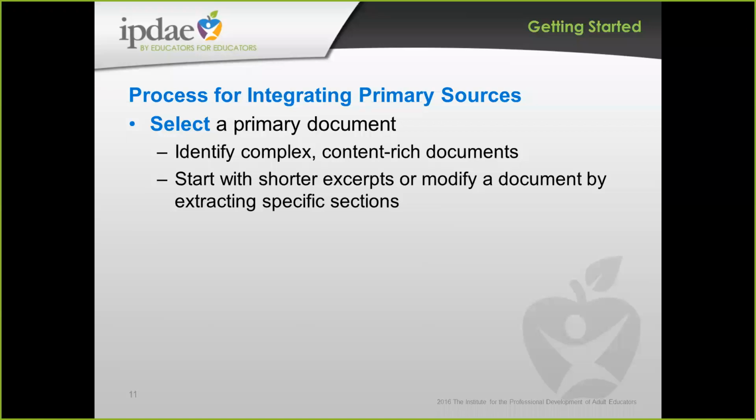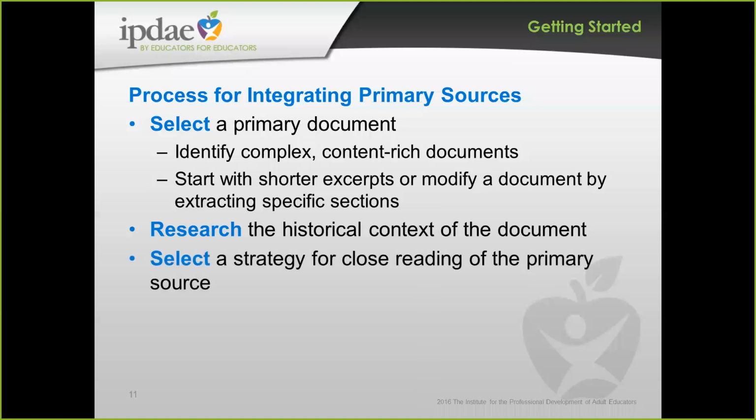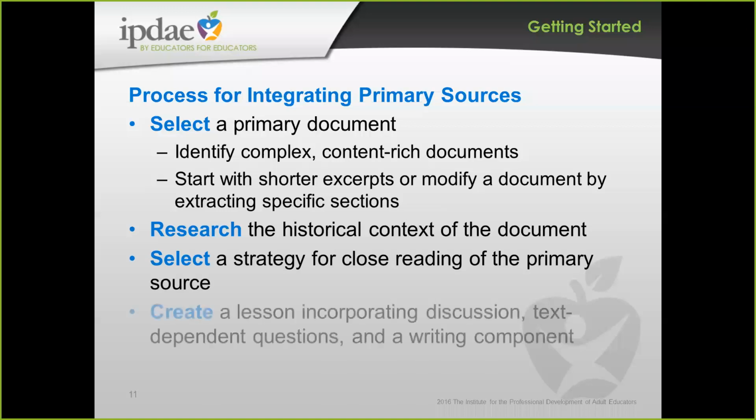Now, from there, we're going to really look at researching the historical context of that particular document. How did it come into being? What was happening at that particular point in time? From there, we're going to talk about selecting that strategy for close reading, or in this case, that reading like a historian that we're going to do. And then from there, as a teacher, I need to create my lesson around that. And that means I need to give a little thought to what it is that I want students to have as a takeaway from what they're doing. I know that there's specific things that I want them to learn.